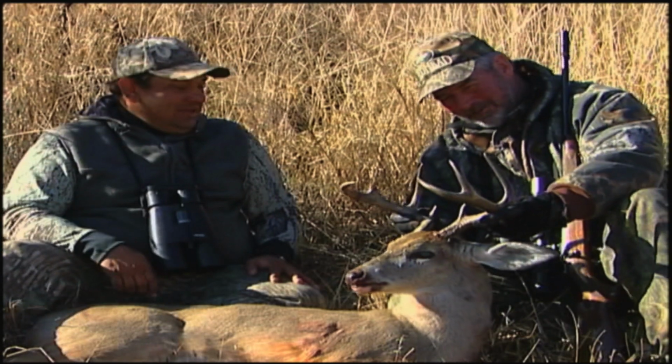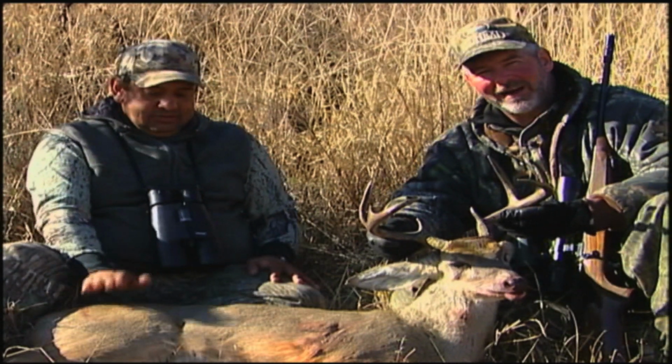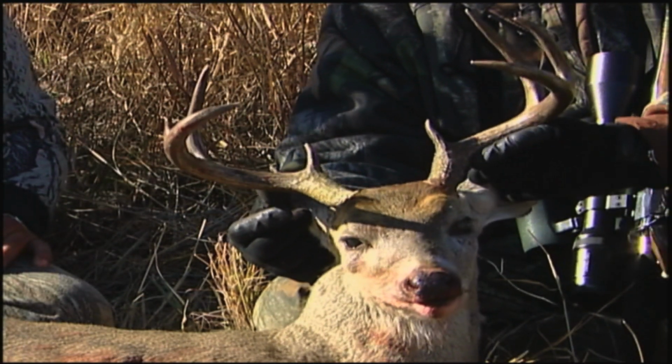And I know it is now. I mean, it isn't, Bob. Look at that. Right there is a beautiful coos deer. Beautiful. And what a great hunt we've had. Stay tuned for more information about the great hunting opportunities in Mexico.